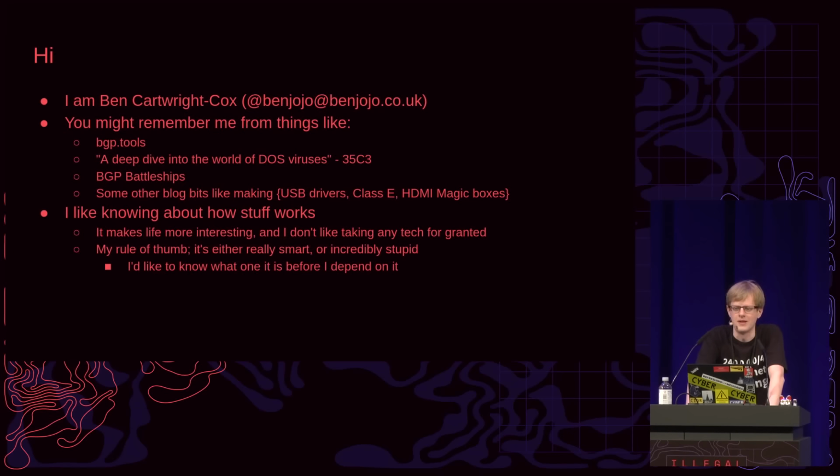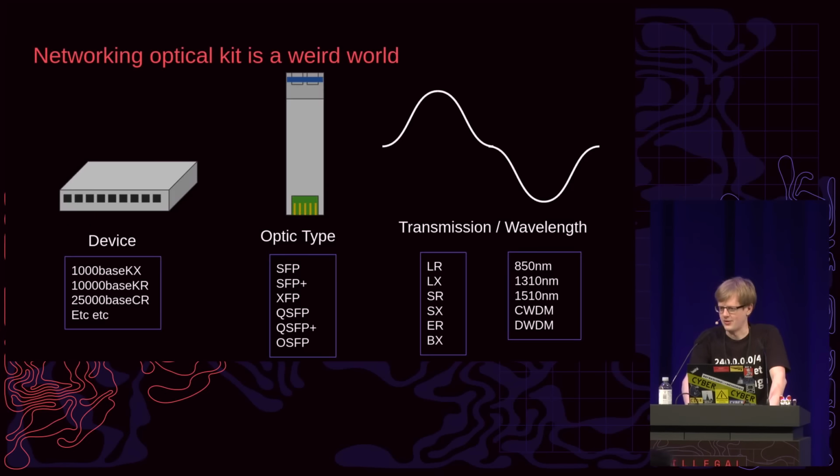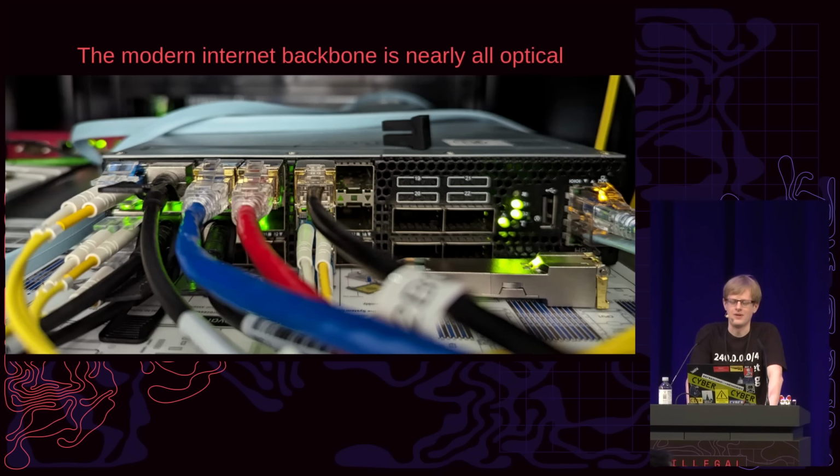So my rule of thumb in life is that there are two types of technology. It's either really smart or incredibly stupid. I would really like to know which one it is before I use it. So, modern internet backbone infrastructure these days is nearly all optical.